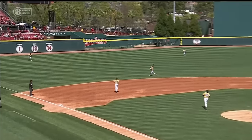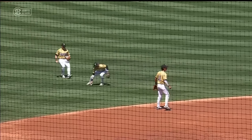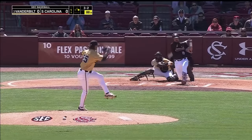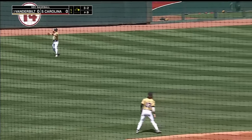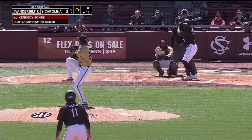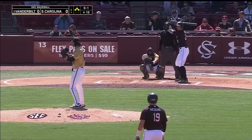Popped him up. Vastine lost it in the sun, and it drops in for a hit. That's ripped to left. A base hit for Messina. Back-to-back singles here in the bottom of the first. He's off to a rough start here.